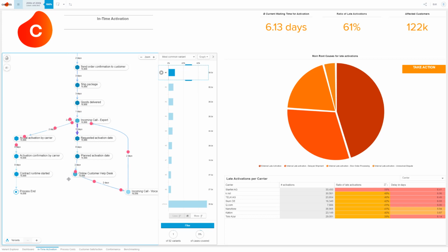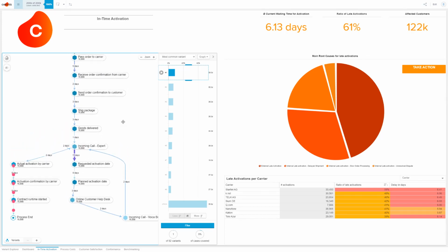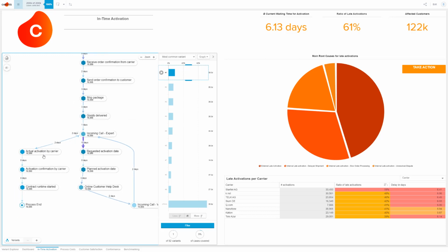This is the most common sequence of activities that I perform on an order. But what you can already learn here by only looking at this process variant is that there are multiple touch points with our customer service experts that are costly, and that on average, the actual activation with a carrier is after the requested activation date in the most frequent variant.